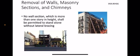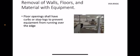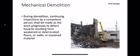Removal of wall masonry sections in chimneys. No wall section which is more than one story in height shall be permitted to stand alone without lateral bracing. Structural or load supporting members on any floor shall not be cut or removed until all stories above such floor have been demolished and removed. Floor openings shall have curbs or stop logs to prevent equipment from running over the edge.